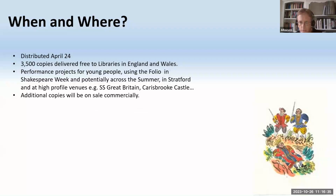I'm not quite sure about prison libraries. I'm not sure we've talked about that yet. That might be something we might have to investigate separately, but we will have a few copies that are within our gift to do something with. So if there's an avenue that we've not thought of, it's always worth talking to us, as long as it's not an extra thousands and thousands. But our goal is just to get it to as many people as possible.